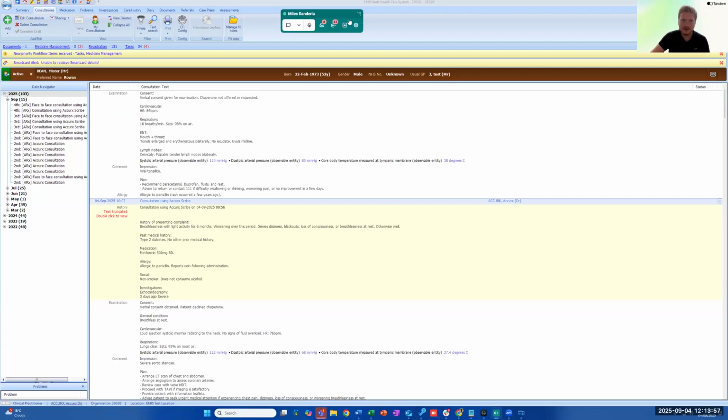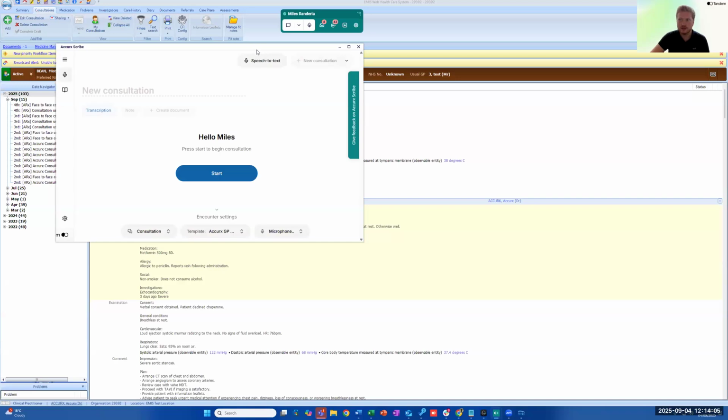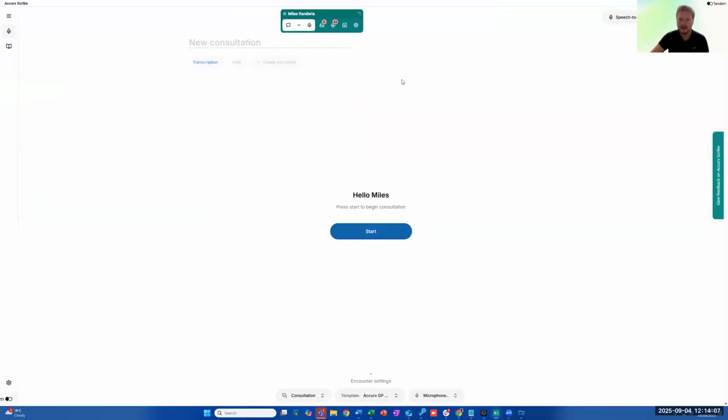So to start off, you can see I'm in EMIS and I've got the Accurx toolbar here, and all I need to do to launch Scribe is click the microphone. It's all single sign-on, no extra logins, really simple and easy. I'll just full screen this for clarity here. Cool. So very easy to get started. You can see a big blue start button and your name encouraging you to get going. But before we do that, I'm just going to walk you through a few bits of the platform.